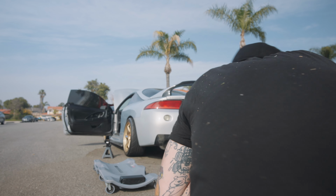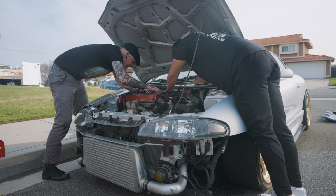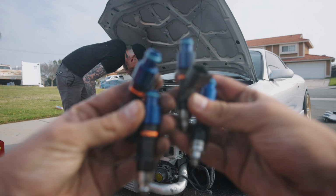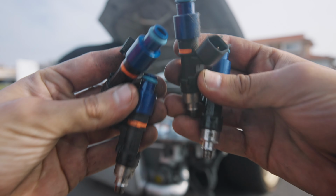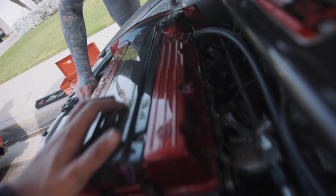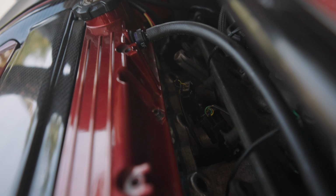All right, we're also gonna go ahead and pull off the injectors. And we're looking at the seals on the intake manifold. They're actually cracked, so those will have to get replaced. I'm assuming it's from the ethanol just sitting over time, huh? Yeah, for sure.